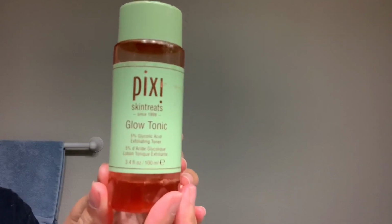So I like to let everything dry down before I do any next steps. So I'm gonna go on with my Pixi Glow Tonic Toner next. This stuff I freaking love. I always go back to it. I try different toners here and there, but this one is like my ride or die. I always go back to it. It's reliable. You can get it at the drugstore.